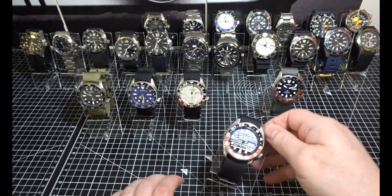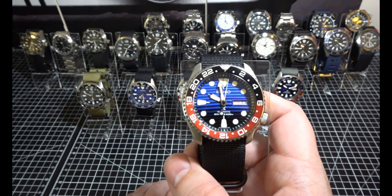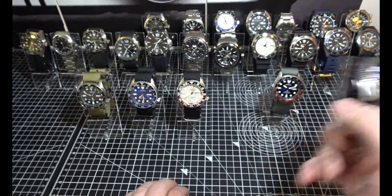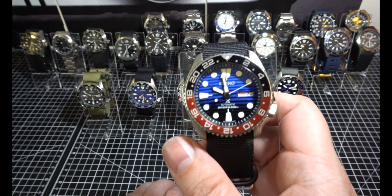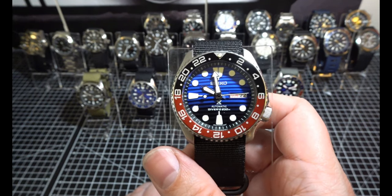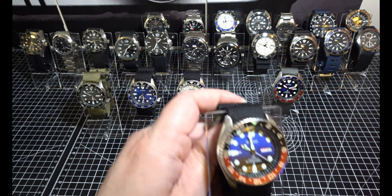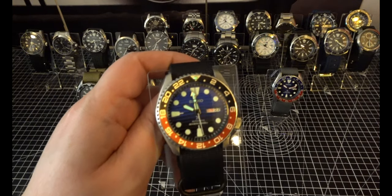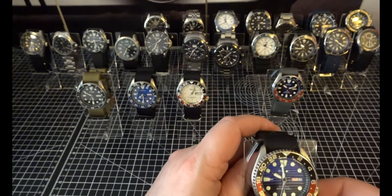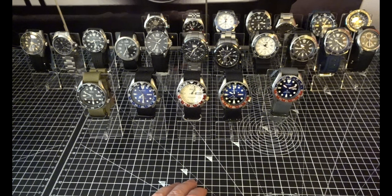And then we come to this one. Looks exactly the same as the SKX 007s. But this is actually a 401. This one I had modified as well. So this is the Coke one. We got the name on it. You can't really see it well in this light. But the lume on the dials as well. Like I say, very nice watch that. So that is basically my SKX collection.